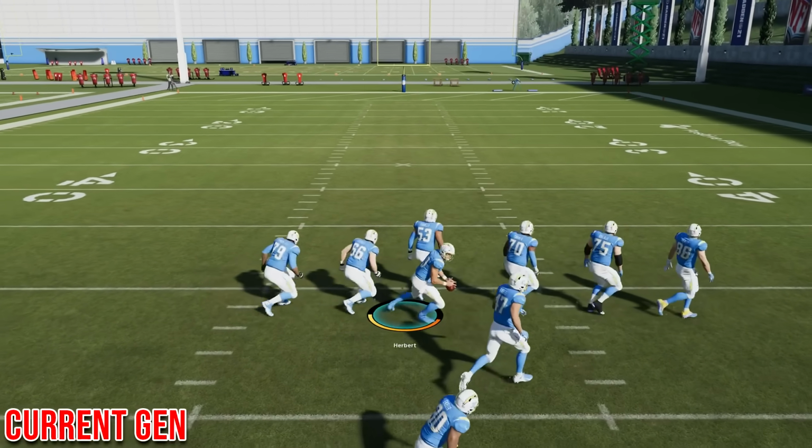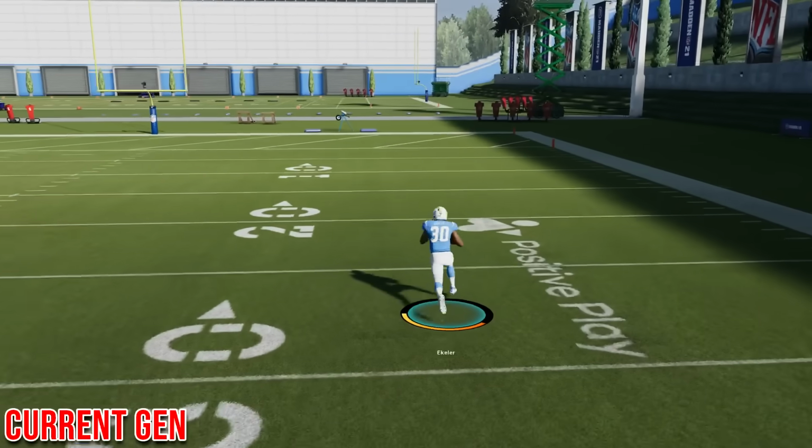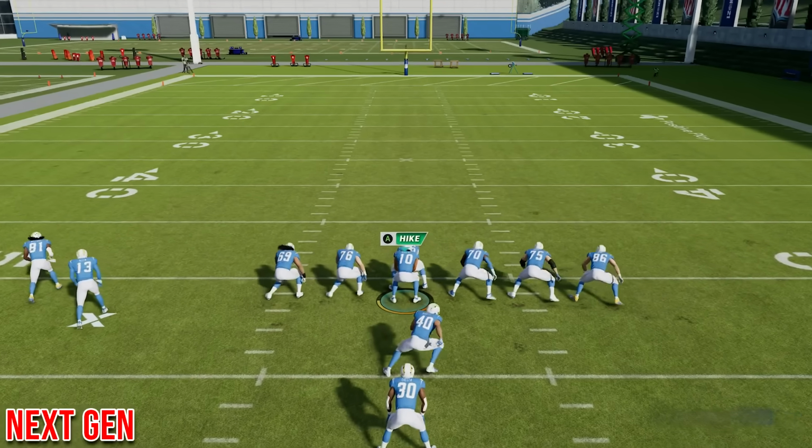Now let's talk about the player movement, which is definitely the biggest change of next gen, without a doubt. The gameplay feels completely different because of the player movement. So I want you to watch current gen here. Look how quickly I can just swerve around with Ekeler and just change direction at top speed. We're going to show it on next gen, and then we're going to show it side by side.